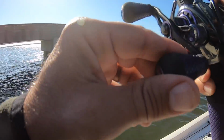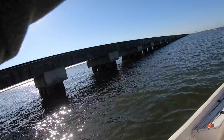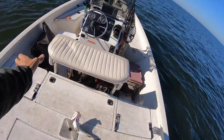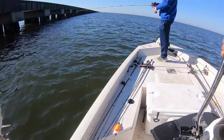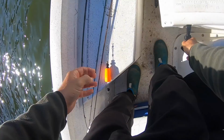It's tough to get a clear stretch of the bridge nowadays. There he is. There he is, Joel. All right. Is this the average rod the other day, size-wise? Yeah, yep. What would you say, 15, 16, something like that? Yeah. All right, in certain styles of fishing, cheap equipment is fine.